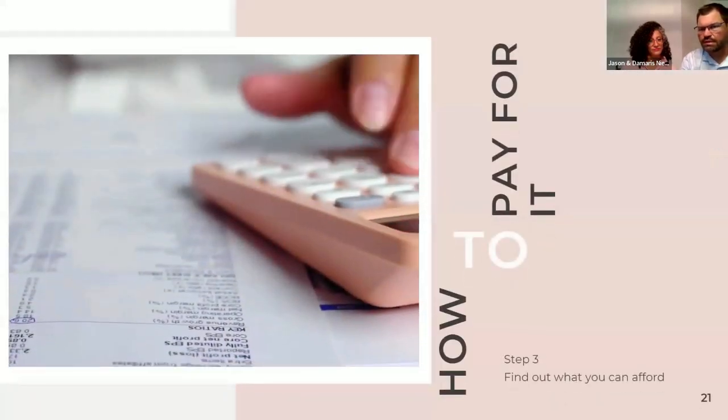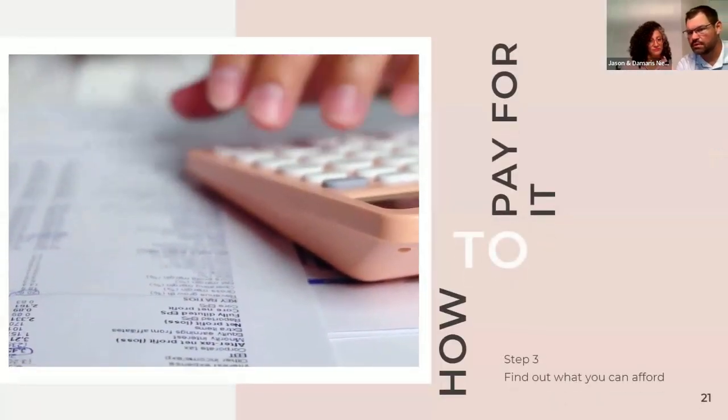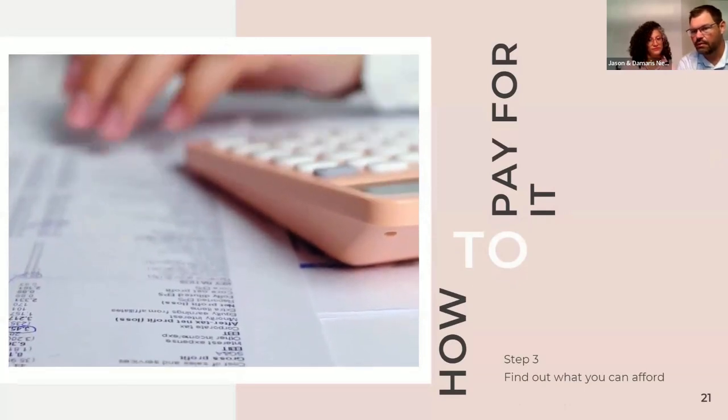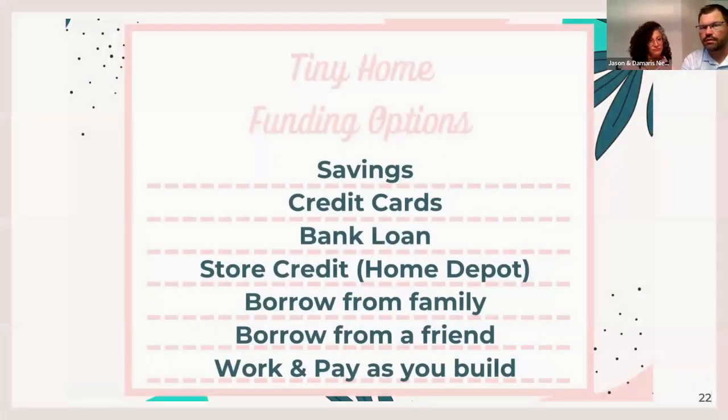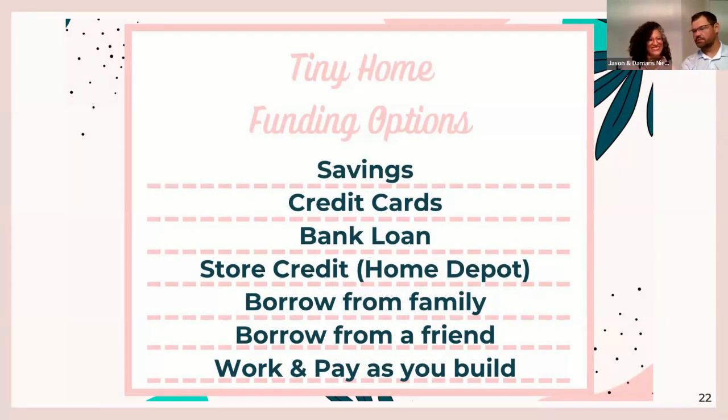Now, next we can discuss how to pay for it. Step 3, finding out what you can afford. And again, this is not every solution to the funding options, but here are a few suggestions of what to consider. How much do you have in savings? How much do you have left on your credit cards?